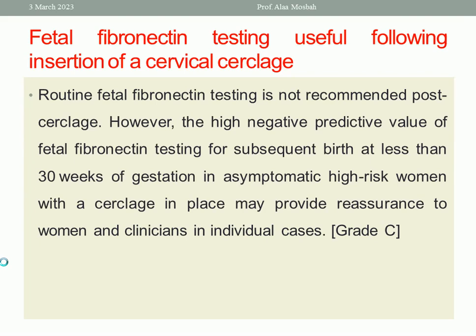However, the high negative predictive value of fetal fibronectin testing for subsequent birth at less than 30 weeks of gestation in asymptomatic high-risk women with a cerclage in place may provide reassurance to women and the clinicians in individual cases. So it is not routinely done, but in certain situations, in high-risk asymptomatic patients less than 30 weeks gestation, to reassure the woman, you can do it, individualized according to the circumstance.